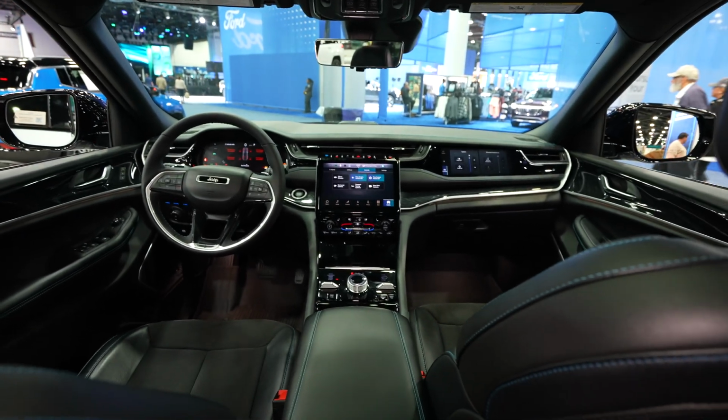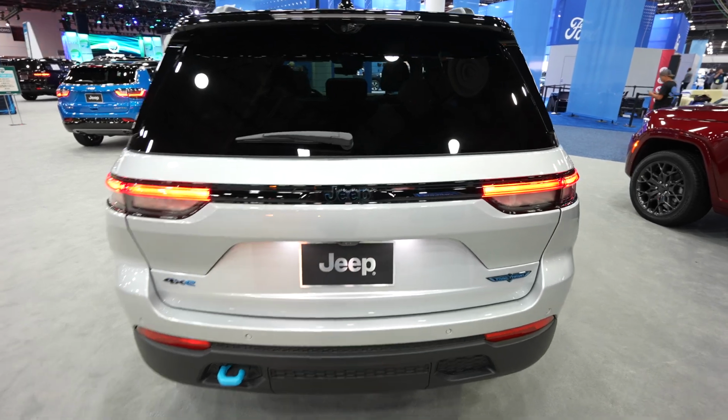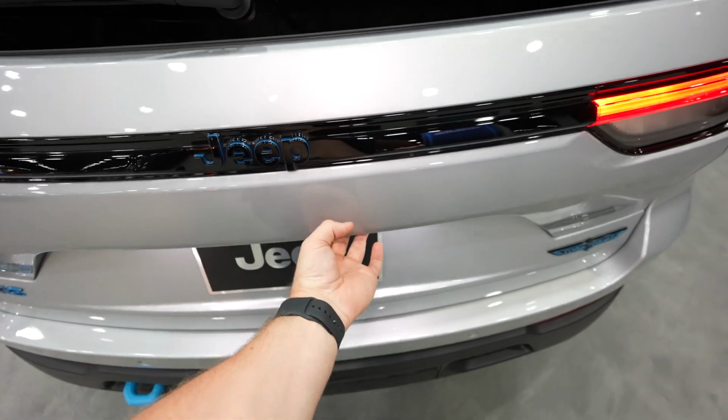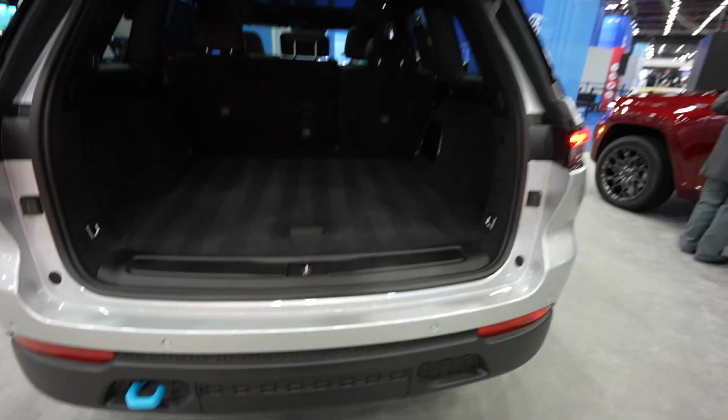Let's take a look at the cargo space now. So to open the trunk, you can use the key fob, or I believe there was a button in there that you could push to open it. We're going to come up underneath the right of P and Jeep. We should push on that button and it should automatically open for us. This guy has a ton of cargo space back here.